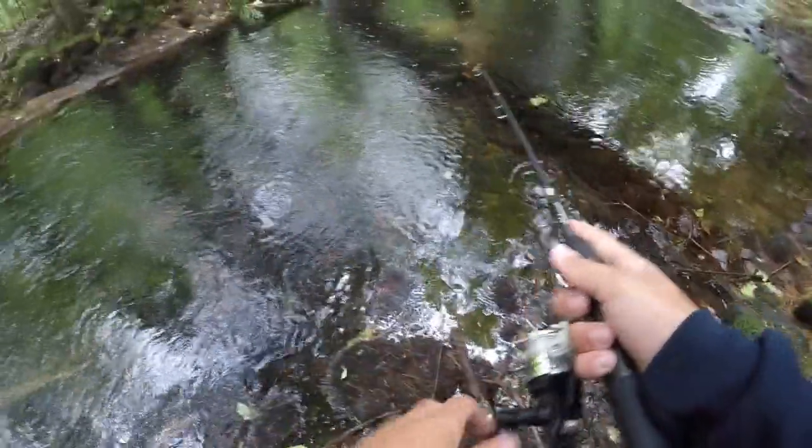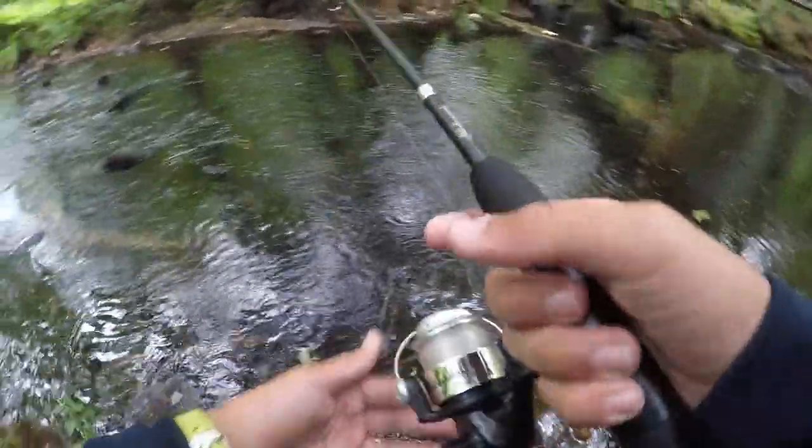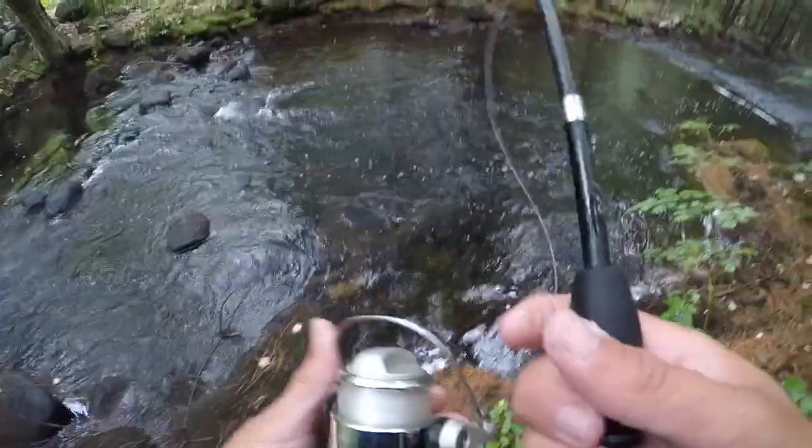Alright guys, so I walked down here to the bridge, the nice little pool up there, and I'm just going to take a couple casts off this. There's a little more flowing water, which I'm going to see if I can get anything. Oh, I already got a bite. This is nice. There are several pools down here where the water slows down for a second and then speeds back up. I'm gonna try fishing those, like right here. This is one of those spots.